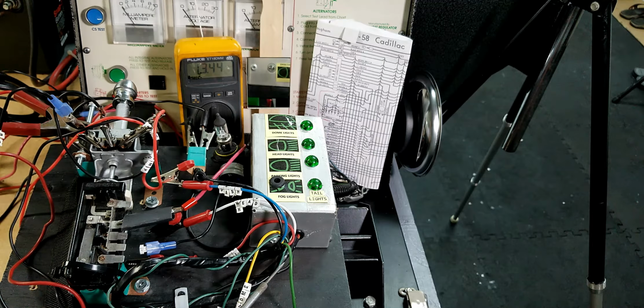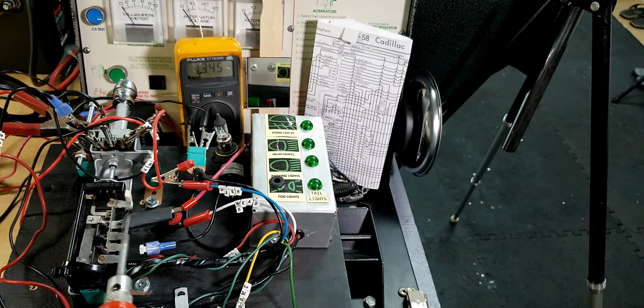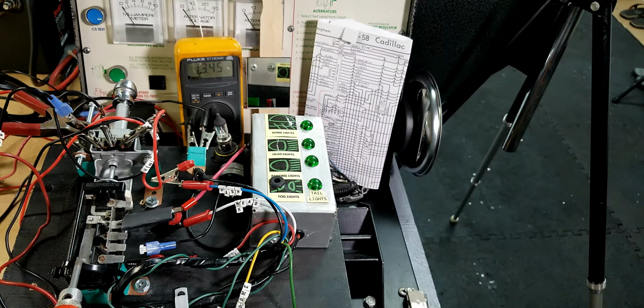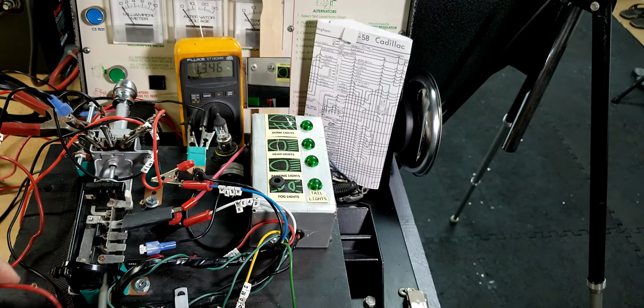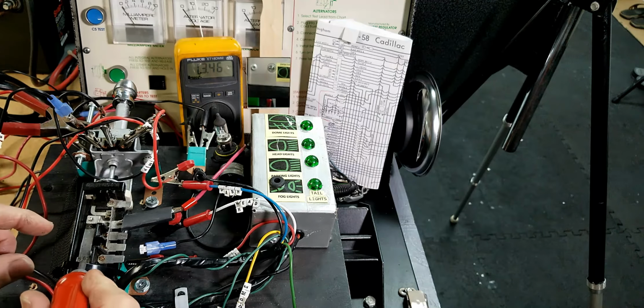Test number 7, the circuit breaker continuity check. We powered up the terminal, the battery terminal. We're going to ground. Connect the other test lead to the back of the bimetallic spring. Break the circuit. And we have a light.